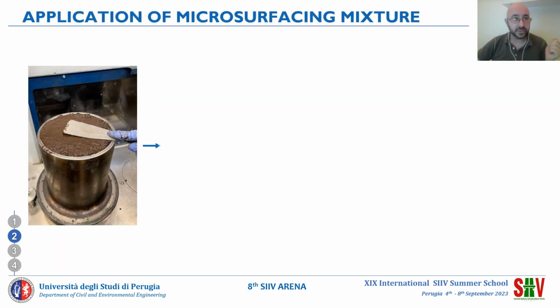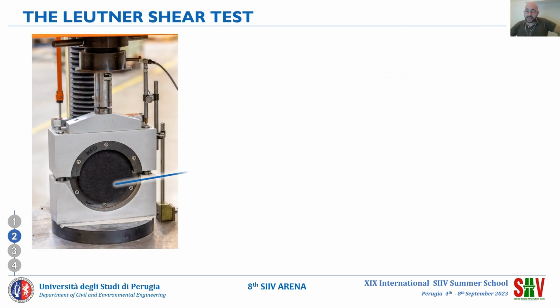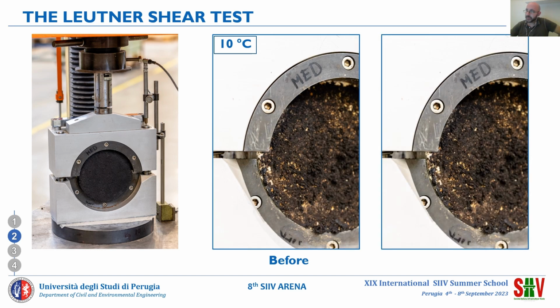And once we had all our supports described in terms of texture, we moved to the microsurfacing application. So we took from the market a high-performance mixture, and we applied the mixture on the samples in the same way. And finally, we tested our double-layered samples using an adapted version of the direct shear test with the Leutner apparatus.